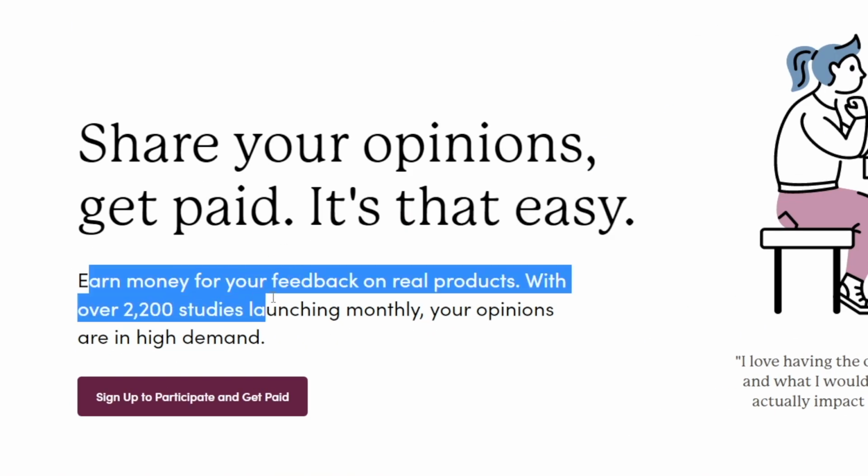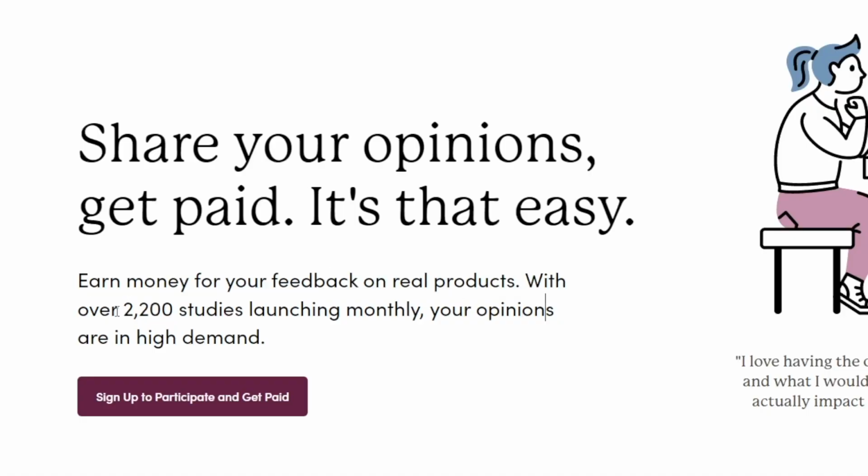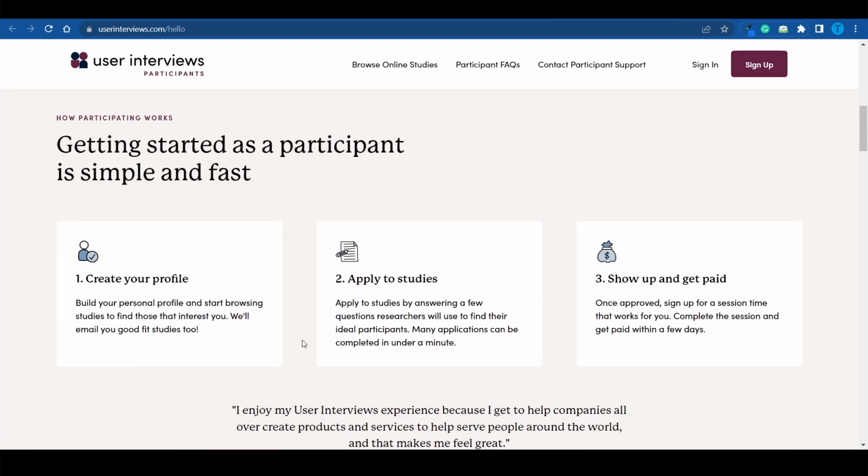Now, to simplify things, you're going to earn money for your feedback on real products. But we're not just talking about physical items delivered to your door. We're talking about everything ranging from digital products to websites or physical items. And they have over 2,000 different studies on a monthly basis, so there is no shortage of opportunities. There should be enough studies for everyone. But all in all, we can narrow the whole process down to 3 steps.